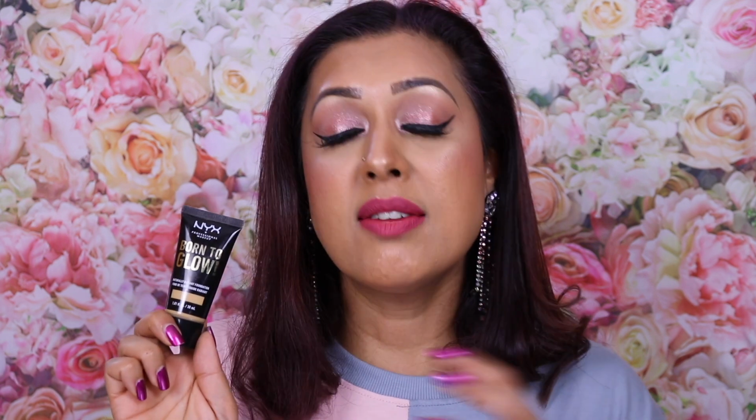And another thing that I love about this is that it wears really, really well. It wears for a really long time, and it's great to use in the summer months for that reason. Gives amazing coverage to the skin, really blurs out the texture that I've got on my skin, and sits really nicely, making me look like I was born to glow.